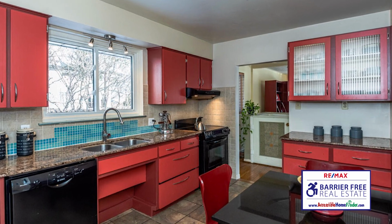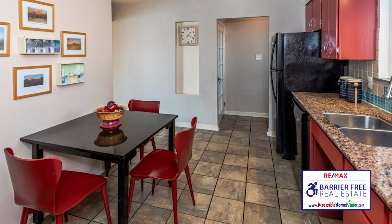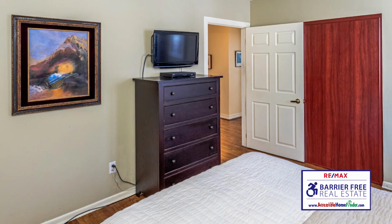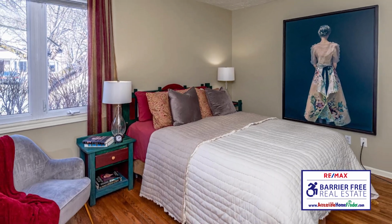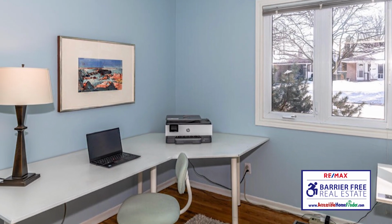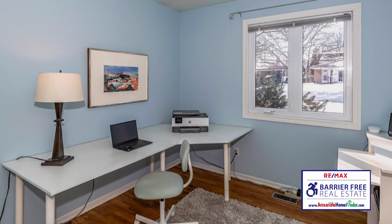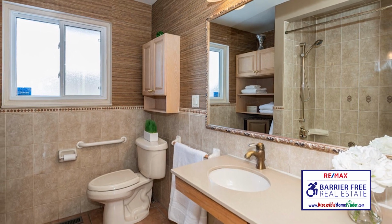The eat-in kitchen has roll-under counters and lots of room to maneuver a mobility device. The wide hallway leads to 3 main floor bedrooms: the king-size primary bedroom, the queen-size second bedroom, and the third bedroom, which can also be used as a home office. The main bathroom has a roll-under vanity and bathtub.